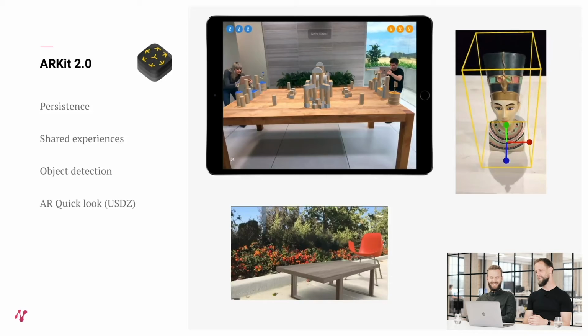Yeah. And the last big thing of ARKit 2 is Quick Look, for which they introduced a new file format, USDZ, which is actually a file format created by Pixar, which contains all the information that you need for an AR experience. And it will be possible for these objects to be opened in all kinds of apps, like the system apps, but also third-party apps.